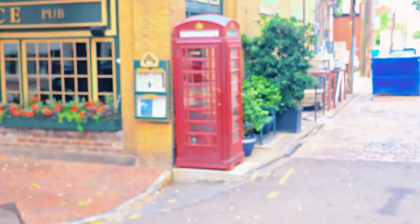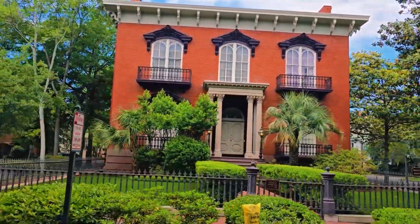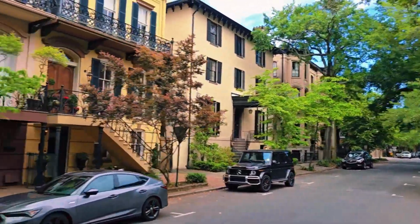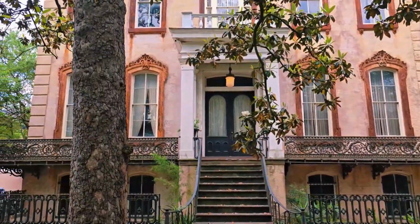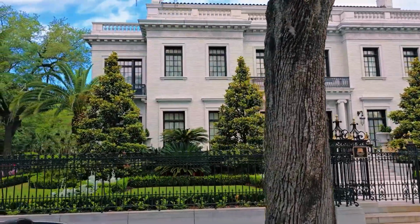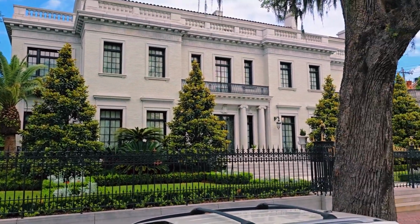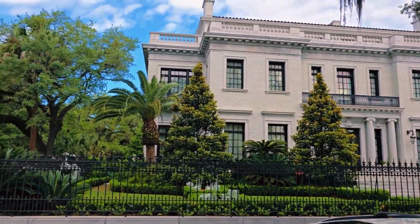Now, here on our right is the beautiful Sixpence Pub, a very tasty English-style pub here in Savannah. Here is the Mercer Williams House. Built in 1860 for Confederate General Hugh Mercer, that man would go on to never live inside that home, which I find such a travesty because it is absolutely beautiful. And today is the home of one singular man named Richard Kessler. Must be nice, right? Yeah, can't say I would do what he does because he actually rents that out for special events and whatnot. Me, with a view like that up ahead, I ain't going nowhere.